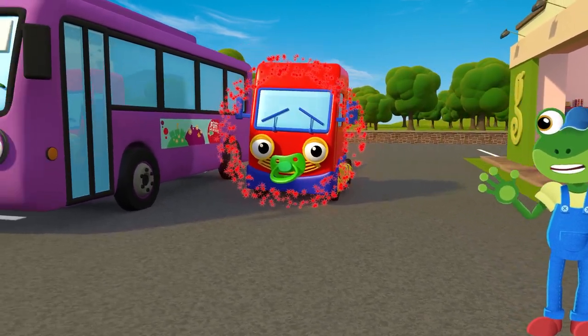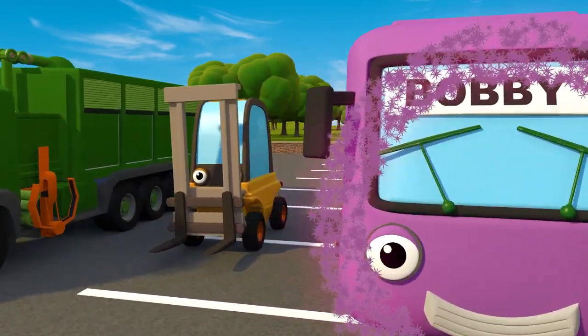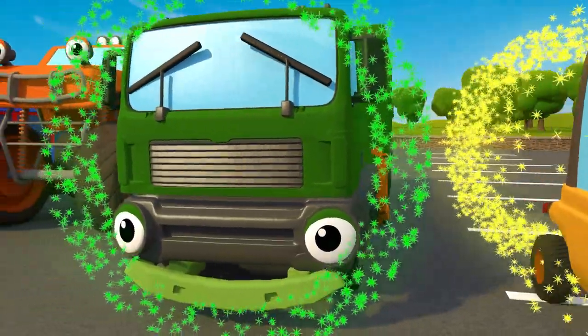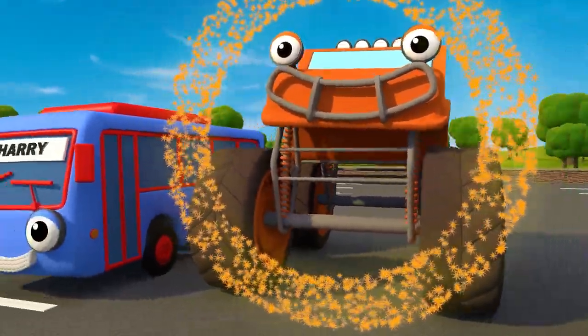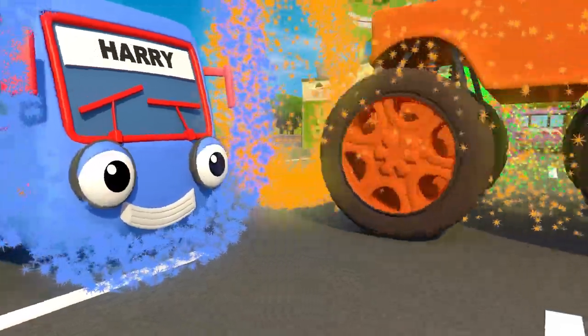1, 2, 3, 4. Baby Truck is bright, bright red, and Bobby the Bus is purple. Florence the Forklift, she's bright yellow. Rebecca's nice and green. Max is orange and he's bouncy. Harry's blue and shiny. Put these colours on.